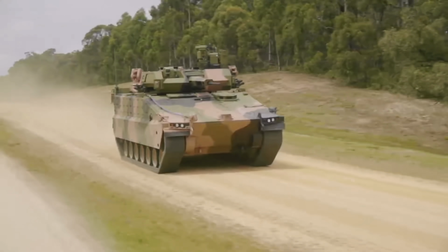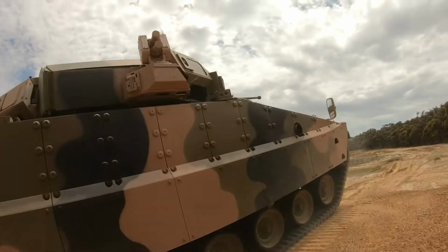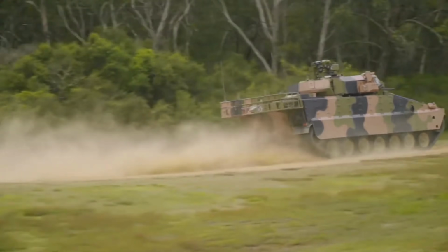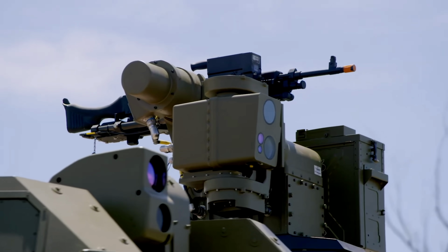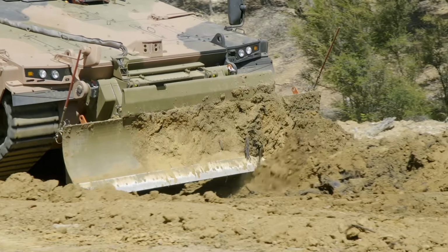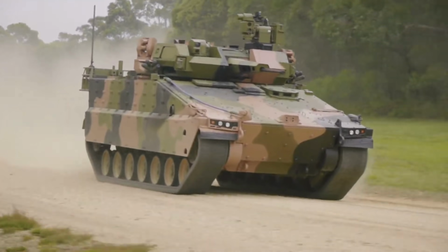Now, there were four main industry contenders, each offering a different solution to the Army's request or tender, including BAE, Hanwha Defense, General Dynamics Land Systems, and Rheinmetall. The BAE CV-90, the Hanwha Defense AS-21 Redback, the General Dynamics Land Systems Ajax, sorry, I got a little tickle in the throat there when I said that word, and the Rheinmetall Lynx KF41.